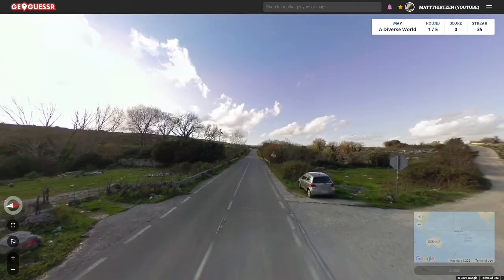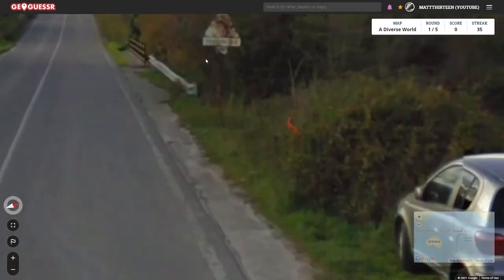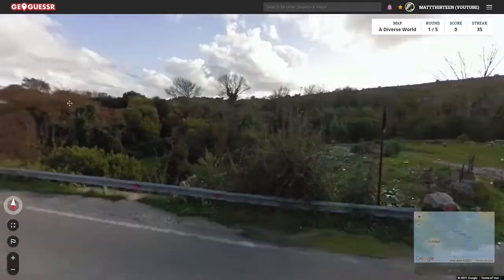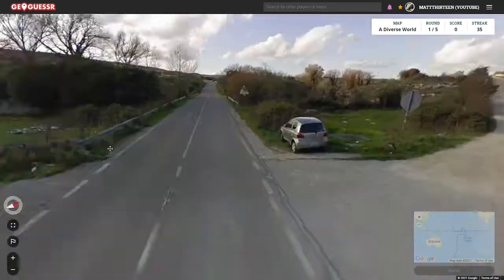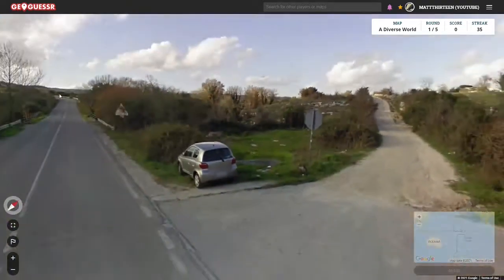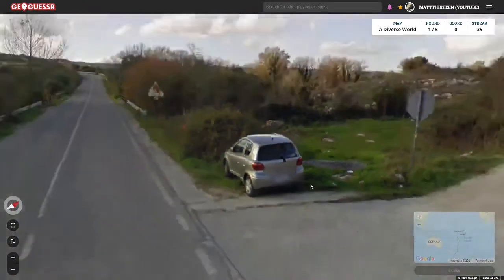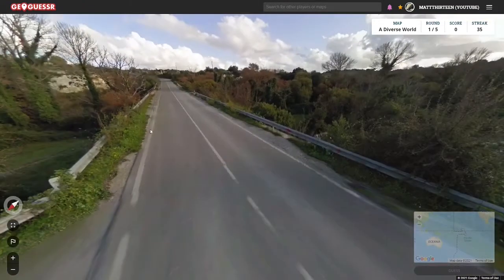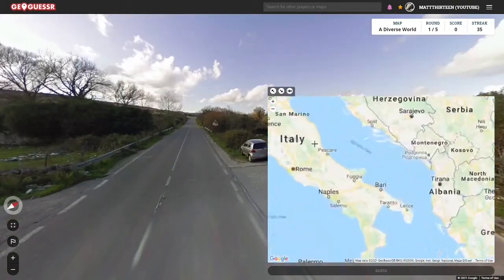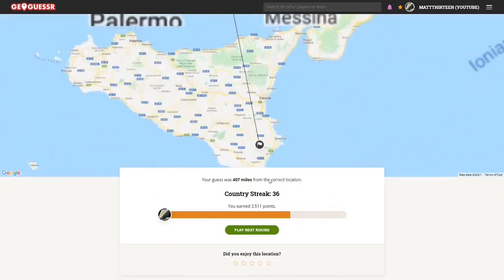This next round, the feeling of the landscape and this plate on the back of the car and the road lines too all make me feel that it's Italy, with the quite rocky landscape. So I zoom in and guess, and it was Sicily.